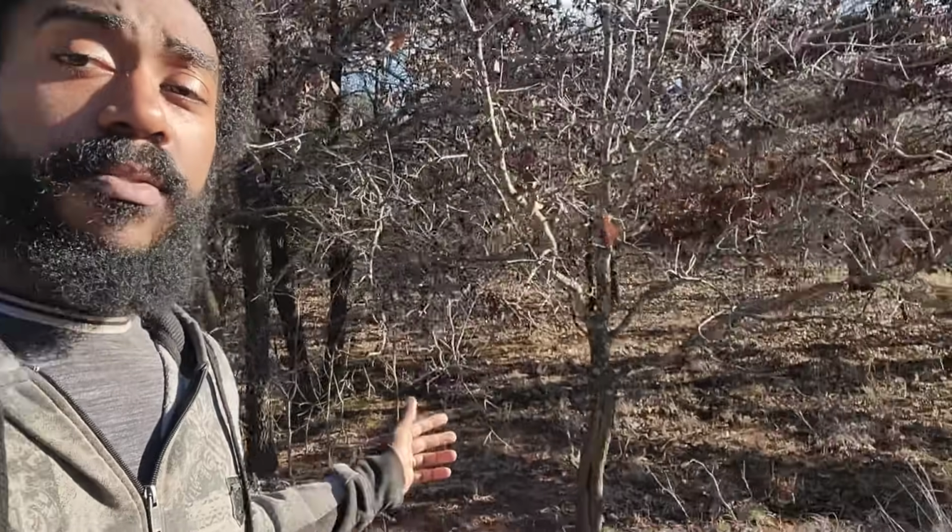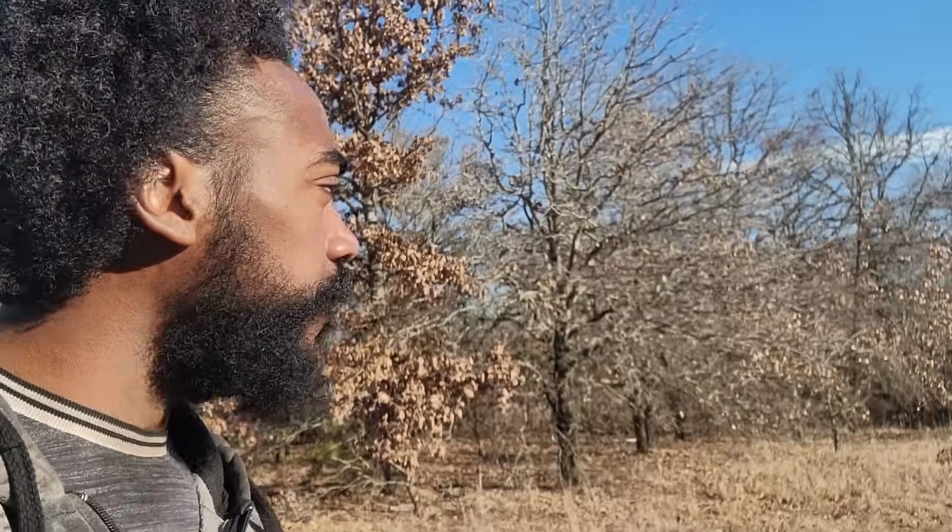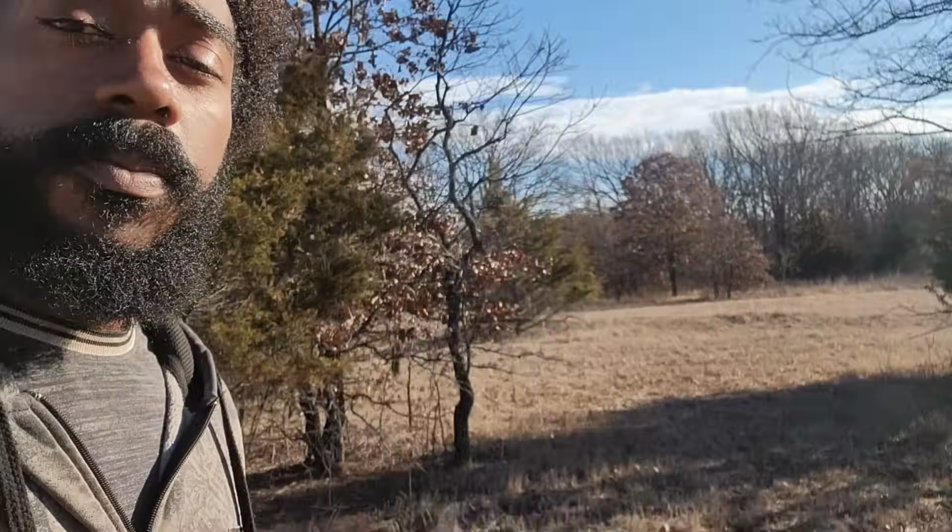But I want it to have enough cover to where you can't really see through, so the animals will have shade. It gets pretty hot. It can get up to like 110 at one point in summer, so they need trees for shade. So we like to leave trees. A lot of people hate cedar trees, but I think there's benefits to having cedars. There's benefits to having biodiversity. So yeah, that's the area behind me.